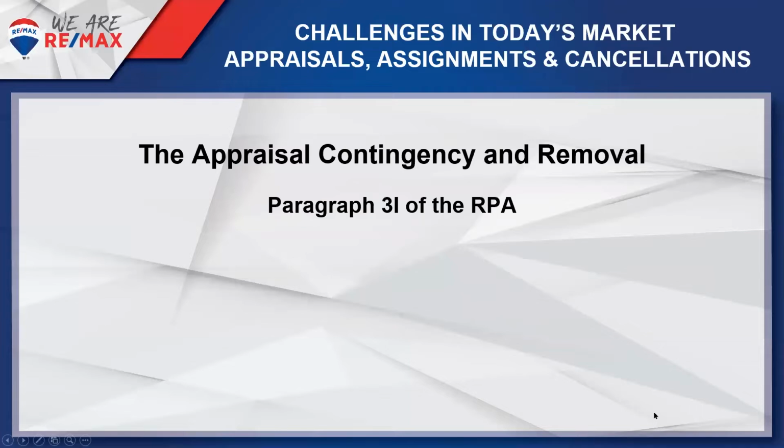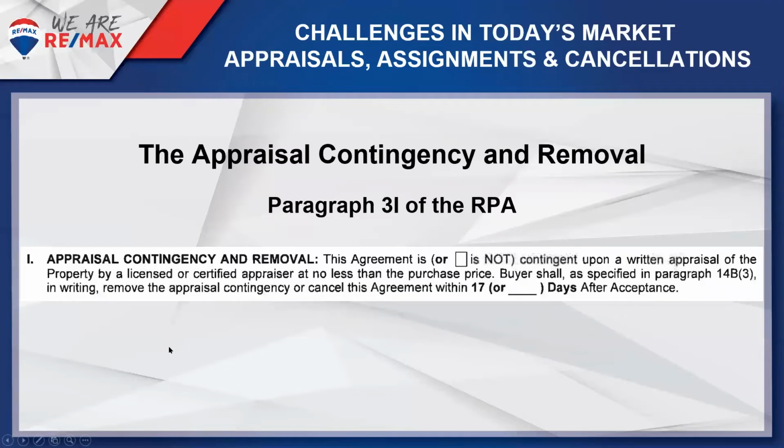Paragraph 3I, that's not 31, that's 3I of the RPA contains the appraisal contingency and removal paragraph. It's a very simple, short paragraph, and its default is the agreement is contingent upon an appraisal. By the way, that 3I is part of every RPA unless it's counted out, or if you check the is not box. I'll cover that in a minute, including all cash offers. An all cash offer can still get an appraisal, and unless this has been removed or modified, they can cancel as a result of the property not appraising as well.